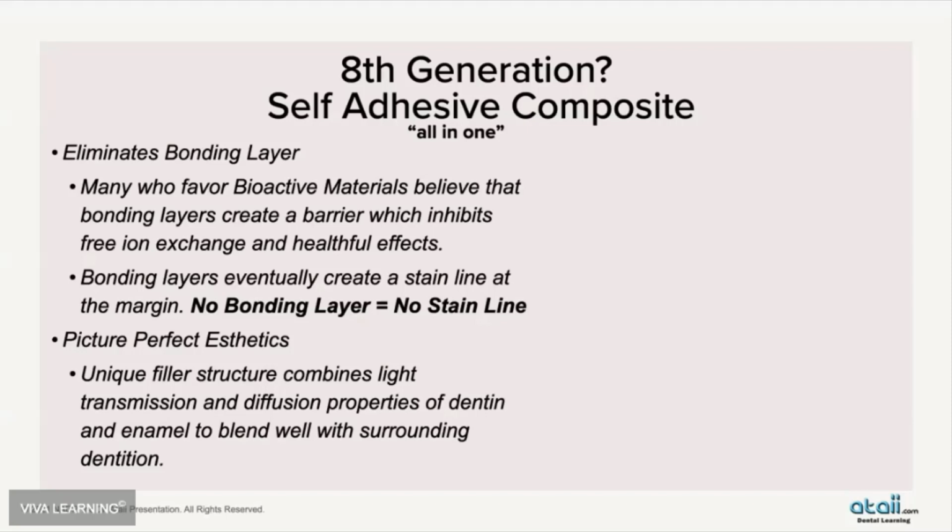So many who favor the bioactive materials believe in this, that the bonding layer creates a barrier that inhibits those free ion exchanges and their helpful effects. And again, it's bioactive, and more importantly, we can put this layer in without having that stain line on the margins that typically happens with the bonding layer. So no bonding layer, no stain lines, right? So for the patients that have that class 5, or potentially some of the unique structures, this filler combines so that we are able to just light cure right on dentin, as well as the enamel, to blend in the surrounding dentition, right? So it's good to have an option in my practice. So I call this the 8th generation of self-adhesive composites.